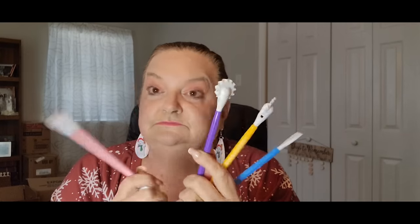Now, I told you with this one, we're going to cover the whole cake in fondant, and then I'm going to cut out pennant keys to put around the base of it. So, gotta have these. They're a must, a must, a must.